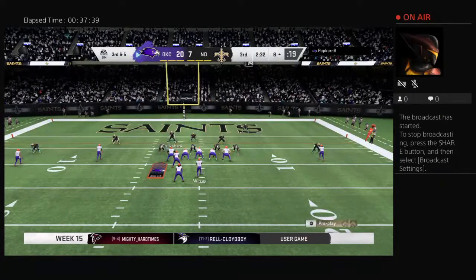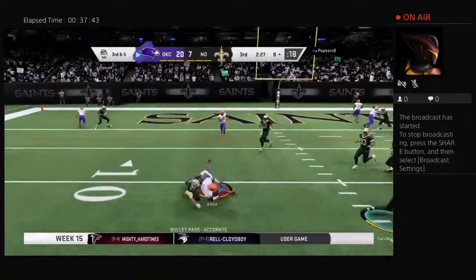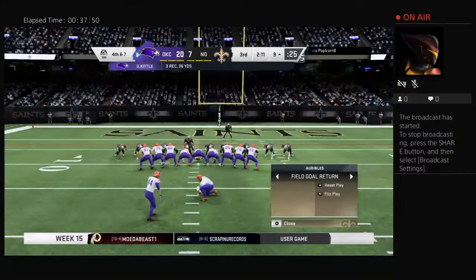They had the great starting field position, now facing 3rd down. Murray's going to keep this himself on the RPO, and he is going to lose yardage here. 4th down now after a loss of 2.